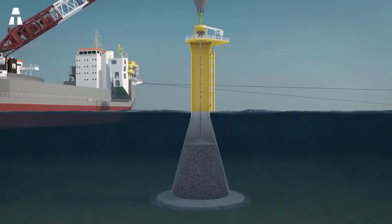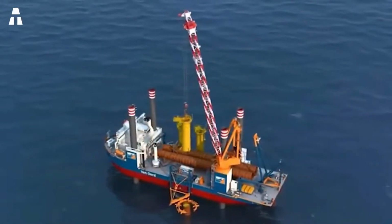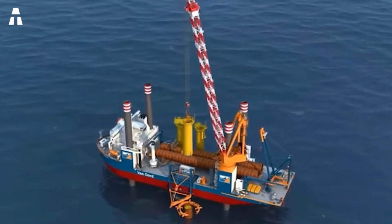The next step is to assemble the tower of the wind turbine. Once fully assembled, the pitch, angle, and yaw of the blades can be adjusted to optimize the turbine's performance.